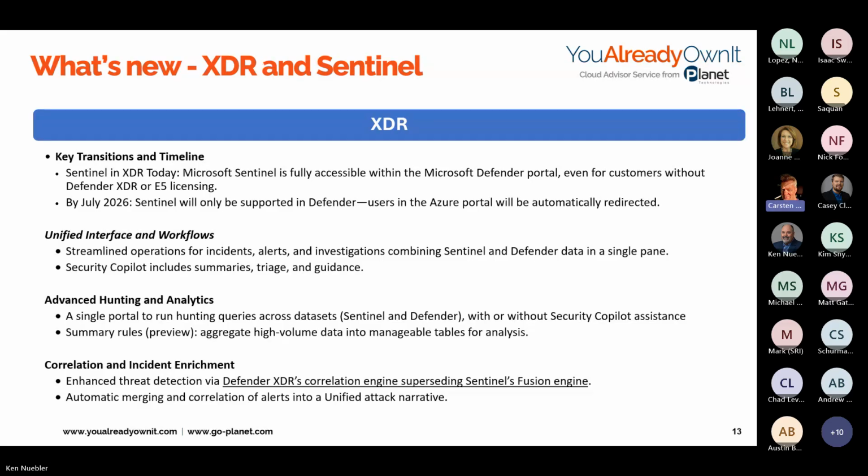The interface and the workflows. So you see everything is showing up in the same portal. All the admin portals are shaping into the same. So the XDR portal that I just showed you, we didn't go through everything there, but you have exposure management, investigation, threat intelligence, Sentinel, identities, endpoints, email, cloud apps, cases. Yes, it has a case management system in XDR. It's all there. So that's the single pane approach that Microsoft is taking here.